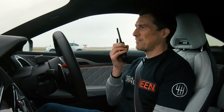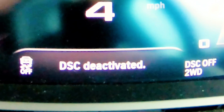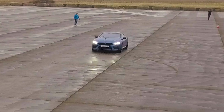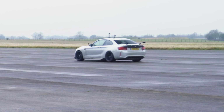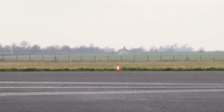Well, surprise, surprise, the far more expensive and more powerful car won. So then, what happened this time? Well, in rear drive mode, the M8 really struggled with traction, and as a result, took 12.4 seconds to do the standing quarter mile. On this occasion, the M2 didn't get quite such a good start either, crossing the line in 12.9 seconds.